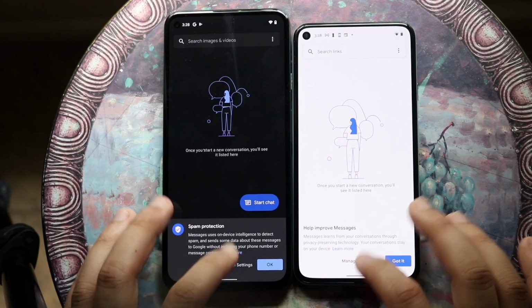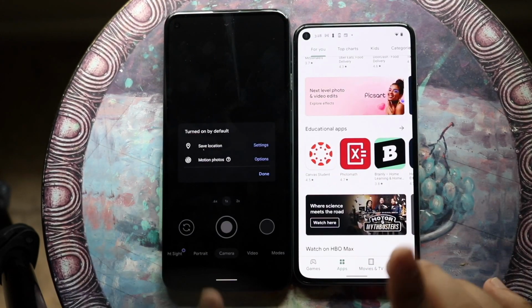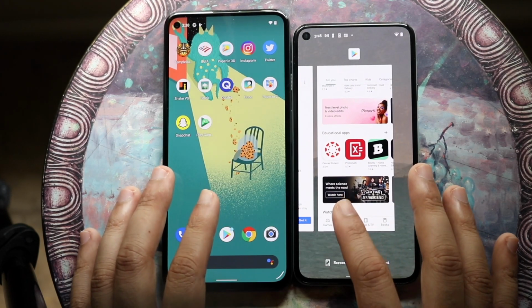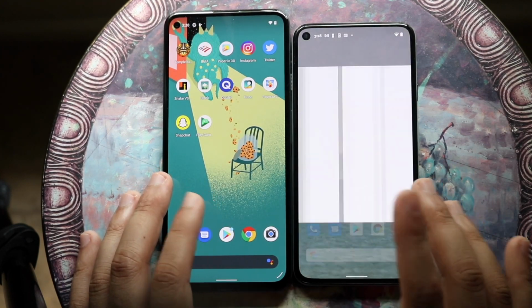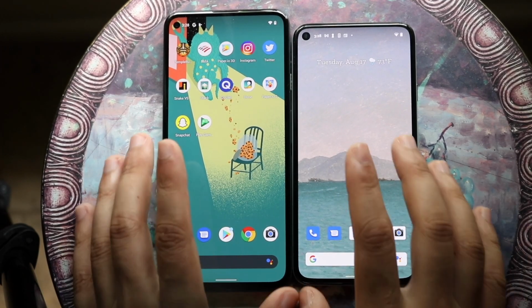And I think when it comes down to both of these, the Pixel 5 is the faster one by a little bit, but there really isn't that big of a difference if I'm being completely honest. They are very similar between the two, and I think that's pretty much how I'd sum up the speed comparison. Now let's quickly hit on the cameras.